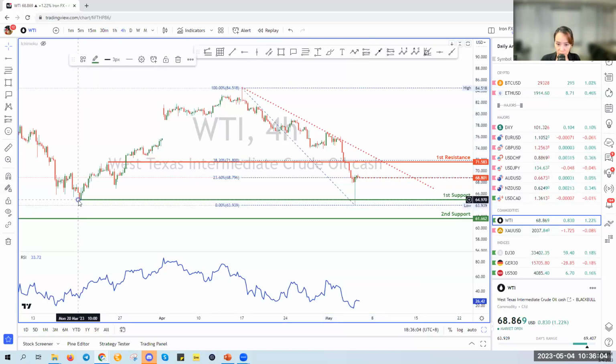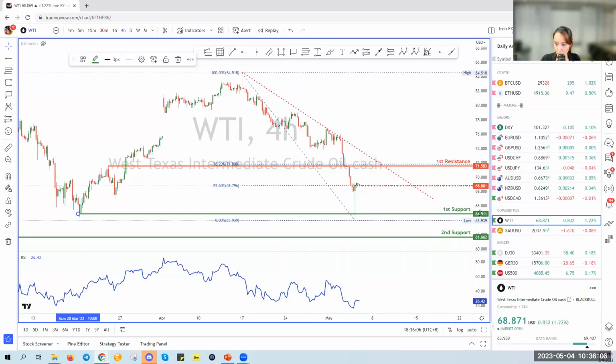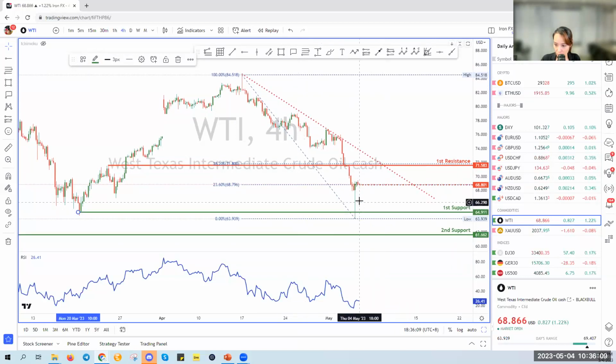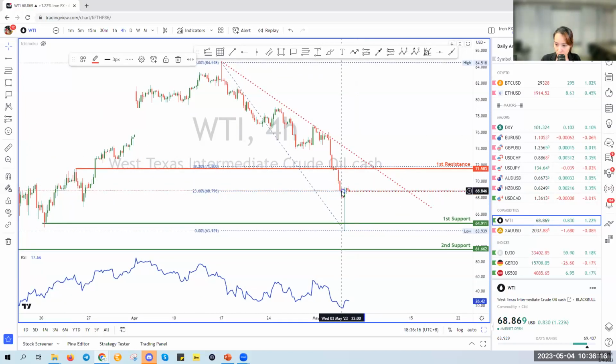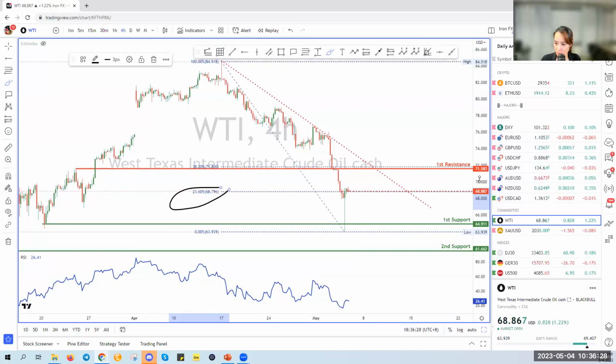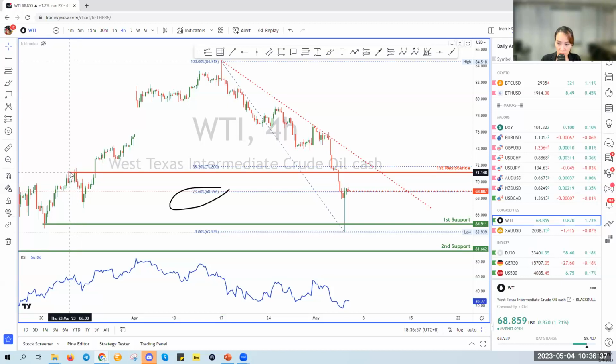You can see that price came down and touched my first support, and then there is a long wick of buy pressure from here, and now it's at my intermediate support around this level, which lines up with 23.6%. So you can consider to sell, but again, price could come up to my first resistance about this level.